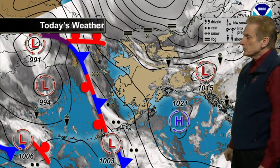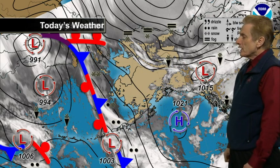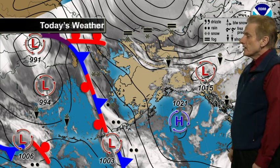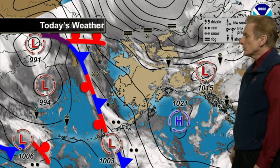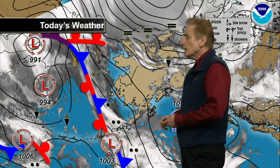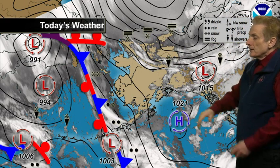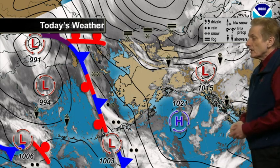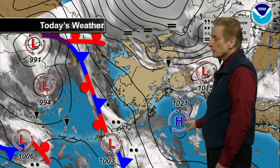Could be a few flurries or snow showers associated with that, say in the mountains possibly north of Fairbanks, the White Mountains, and then really not much up until you get up to the coast. And there are some areas of IFR with fog, flurries, and even blowing snow showing up in the observations there. But winds pretty gusty up there along the coastline. And by contrast, not much in the way of wind here over the southern interior, right into the Gulf of Alaska. High pressure, 1,021 millibars over the southern Gulf.